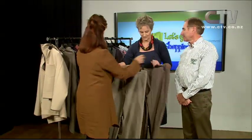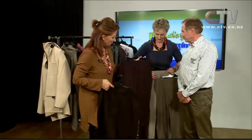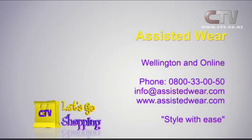So what is your size range for men? Sizes go from extra small. These are the pants, pull-on trousers. They look like a smart dress trouser, but just pulled on straight up. Side pockets, even with the pretend fly incorporated there. So from extra small through to triple XL. Fantastic. Make sure that you give Sally a call on 0800 33 0050 or go on the website assistedwear.com.